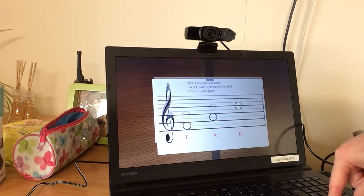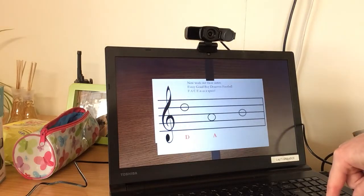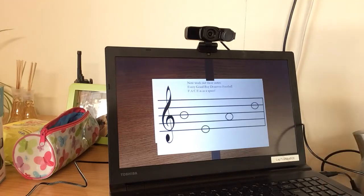Okay, let's go with a tiny bit harder, because I know you guys are really clever. Let's try this one. So I'll give you a little bit longer. See if you can work out the four notes and the word.